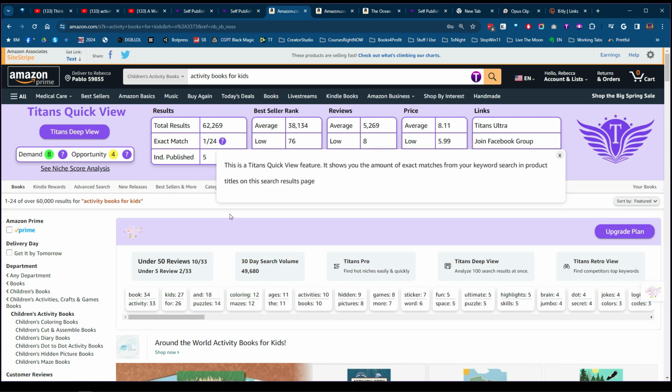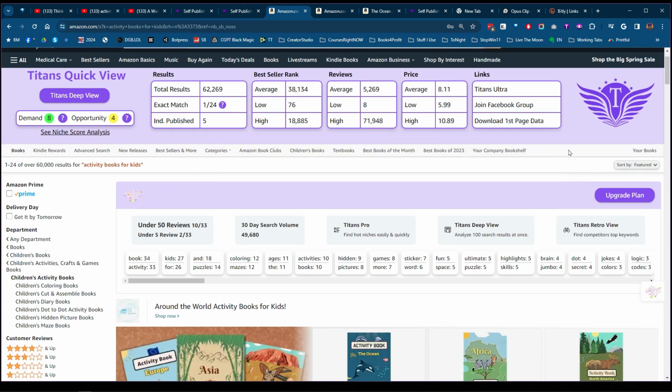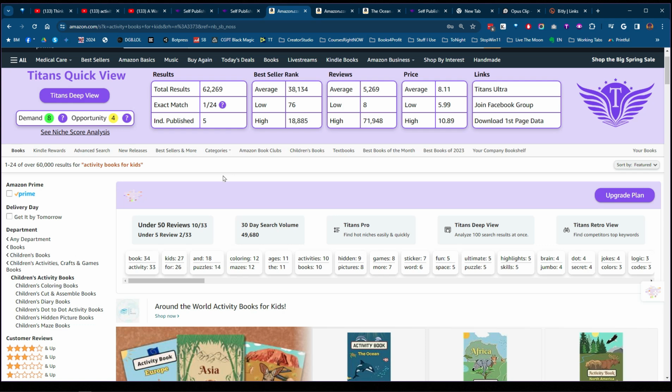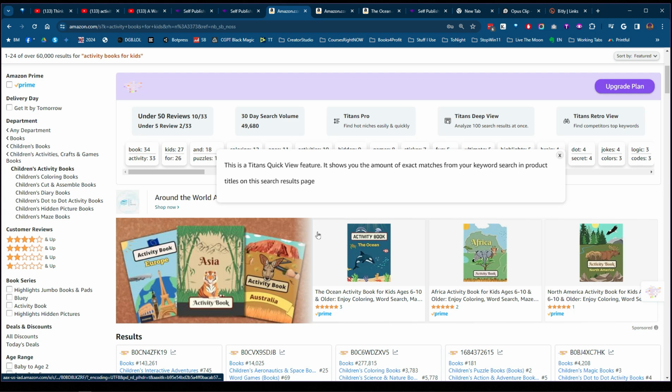Because these are a higher barrier to entry, because people need to have software to make them, I mean, if you want to go to Creative Fabrica, you're running the risk of purchasing something that somebody else already has. So you're not being unique. The demand is very high, all right? And the opportunity is based on these numbers, but don't let that opportunity number fool you, because again, this is a very robust market. And see, there's only 5 independently published books out of all of these results, because this is hard to get into.